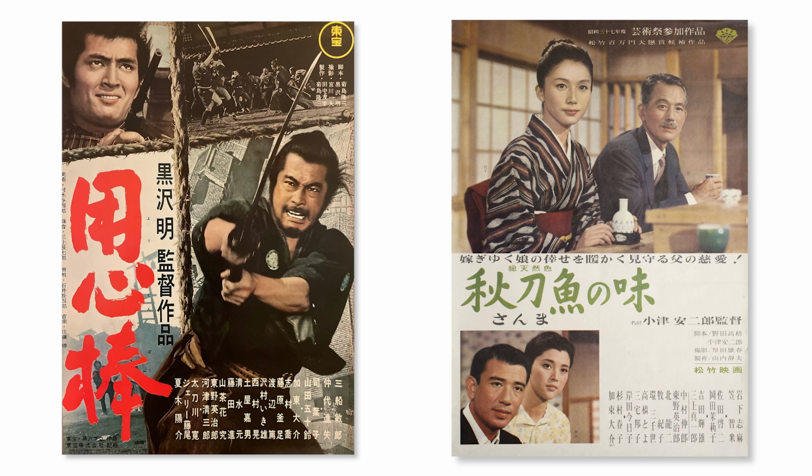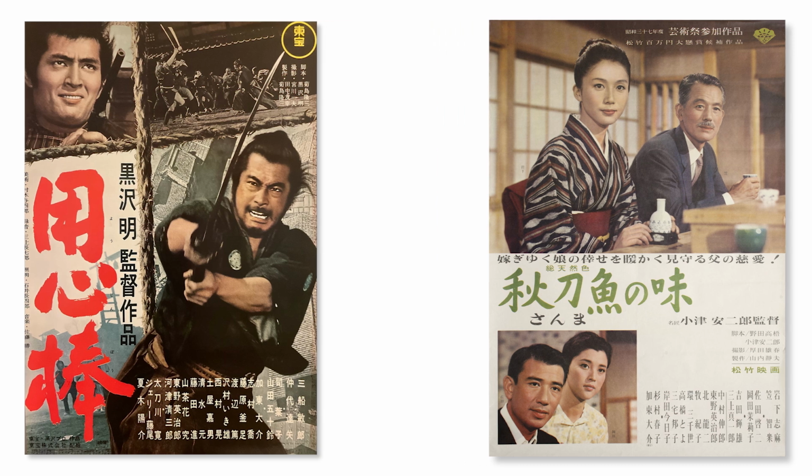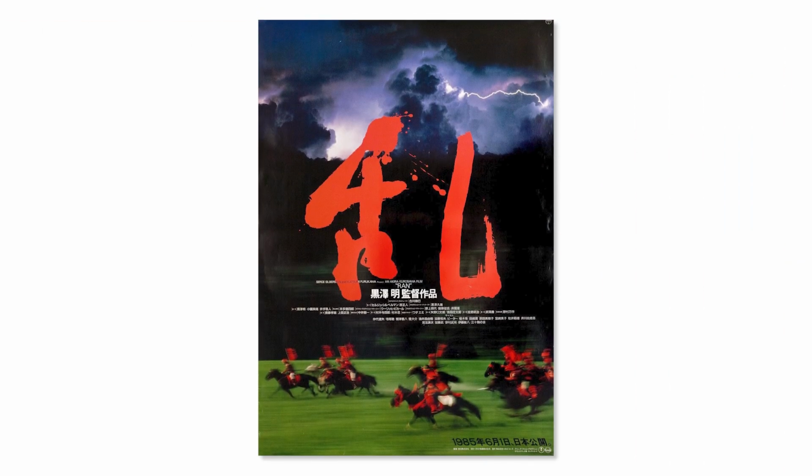One of the first ones that comes to mind when I think of Japanese cinema is this iconic version for Akira Kurosawa's Ran. The poster for Ran is a masterful blend of graphic design and thematic storytelling. The bold red kanji, Ran, meaning chaos, dominates the composition, symbolizing chaos and bloodshed, while standing out dramatically against the stormy blue sky, which evokes turmoil and foreboding. The poster uses the rule of thirds effectively. The title occupies the central third, while the cavalry and stormy sky dominate the lower and upper thirds respectively.